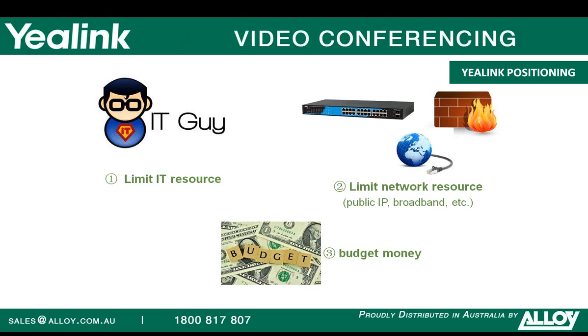They've made the product easy to use, easy to install, and they've made it at a price point that's competitive for the market. Being easy to install and easy to configure takes away some of the resources required by their internal IT people in terms of the configuration and the way that it sits on the network, its ease of use through firewalls, and also being able to utilize standard broadband connection. It's limiting the resources required by your physical network. And then we also, once again, look at the cost-saving features of the Yealink product as well.